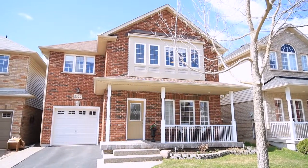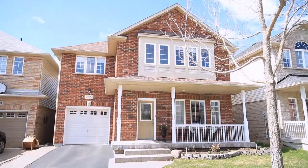I'd like to welcome you to 2322 Orchard Road, a fabulous detached single car garage home here in the heart of Orchard. Come inside and tour the incredible features this home has to share. As you approach this home, you'll immediately notice the covered porch that greets you.